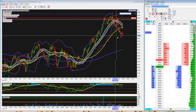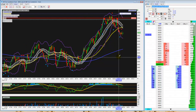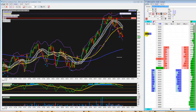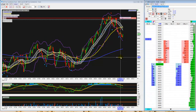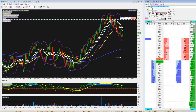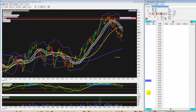Alright, so 68.25 is entry point. 1P target is 68.07. Trailing behind. GAN number today is 6657. That seems a long way away, but let's go after it. 6657 for now. Of course, it would take a lot less than that.